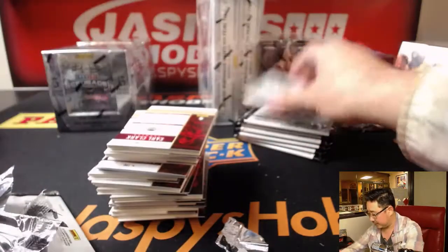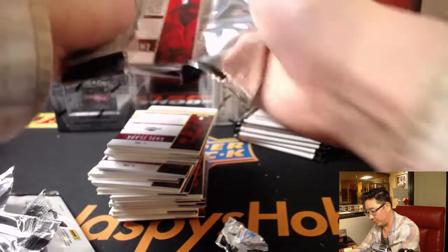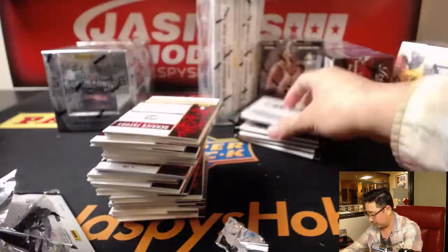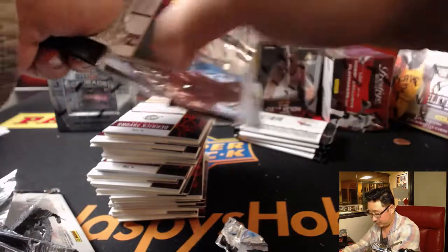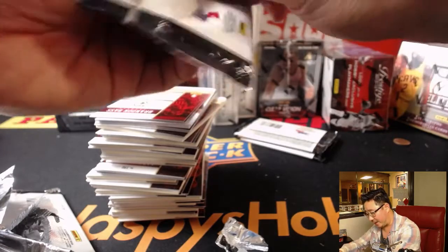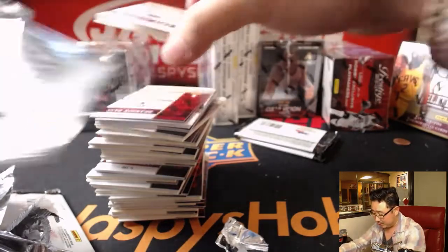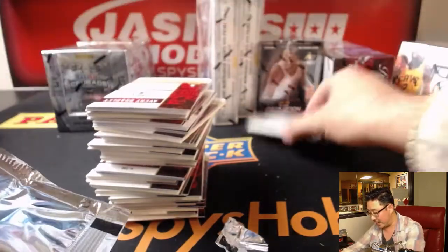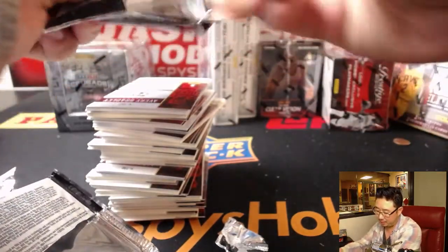This is pretty much a 12-box basketball mixer, except you get your own box, or two, as the case may be. Now, out of all these boxes, you would think there'd be at least one Giannis Antetokounmpo autograph in here, right? You get one rookie autograph out of here, that's gonna be pretty strong. It'll most likely cover the spot, in most cases, I would imagine. Even a base autograph.